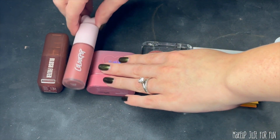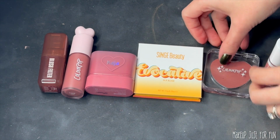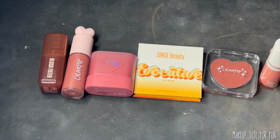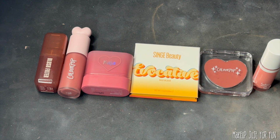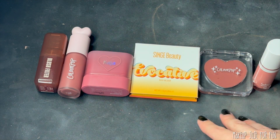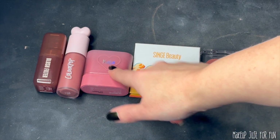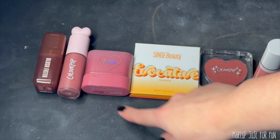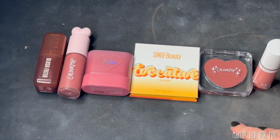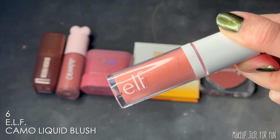I do have dry skin, so I find that cream and liquid products tend to be more flattering on me, especially throughout the day. I like to layer and mix my cream products, and I'll often put a little powder blush or blush topper over them. So I just really enjoy the texture, the versatility, and the casual sweatiness that I get from these cream products.